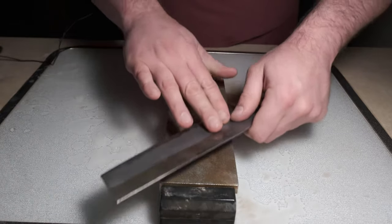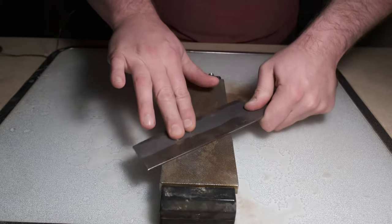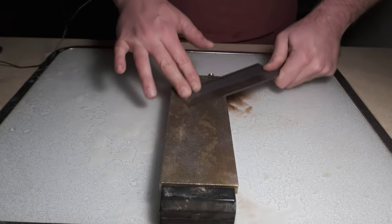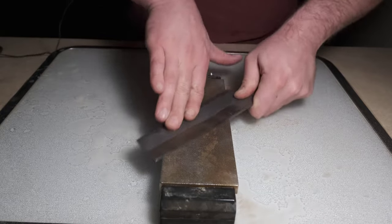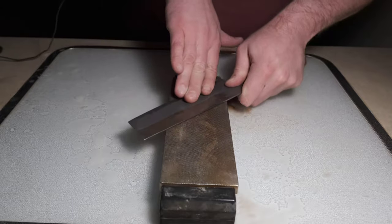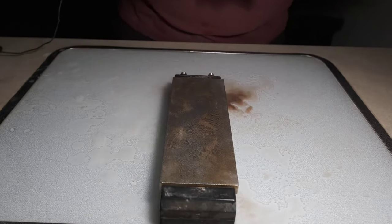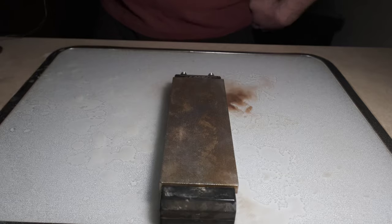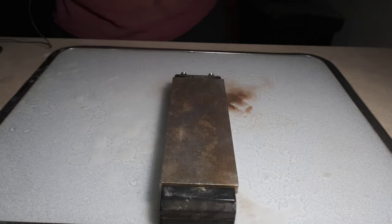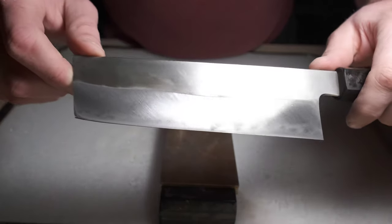Need to wet the knife. Sufficient for our needs. And no real surprise, it is considerably and noticeably coarser than the 300 was.